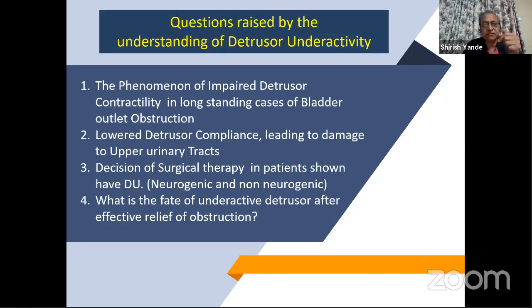But the fact is that there are questions we need to answer. The relationship between impaired detrusor contractility and long-standing bladder outlet obstruction is not yet clear. Also, some of those patients develop lower detrusor compliance leading to upper tract damage. That mechanism is not clear. In the decision of surgical therapy in patients shown to have detrusor underactivity, we do not know whether we are doing the right thing or not, because we cannot interpret the results or have outcome measures, and we don't know the fate of the underactive detrusor after effective relief of obstruction. Those are the other questions we need to answer.